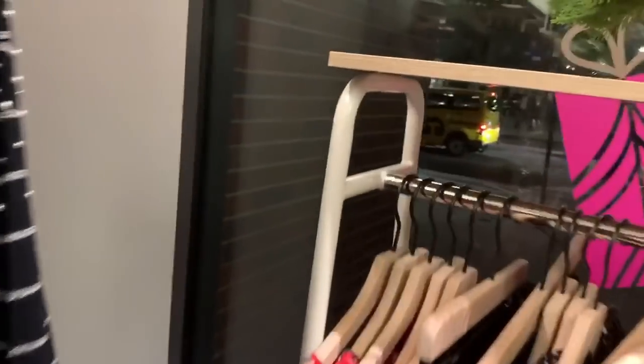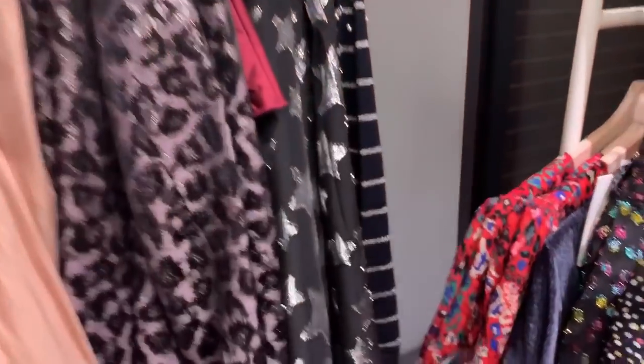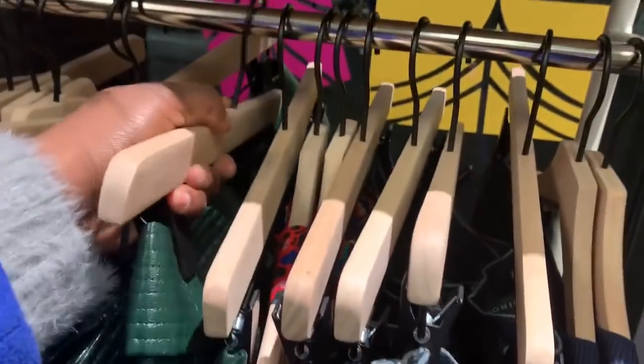All right, so I'm looking through the stuff and they have some cute stuff. First of all, this skirt right here is from Tanya Taylor. I need it. I need that. And they also have, look at this blazer. This Tanya Taylor section. I need to go meet her. She's here. Oh, look at this metallic skirt. Oh my gosh. All of this is amazing. Good stuff.